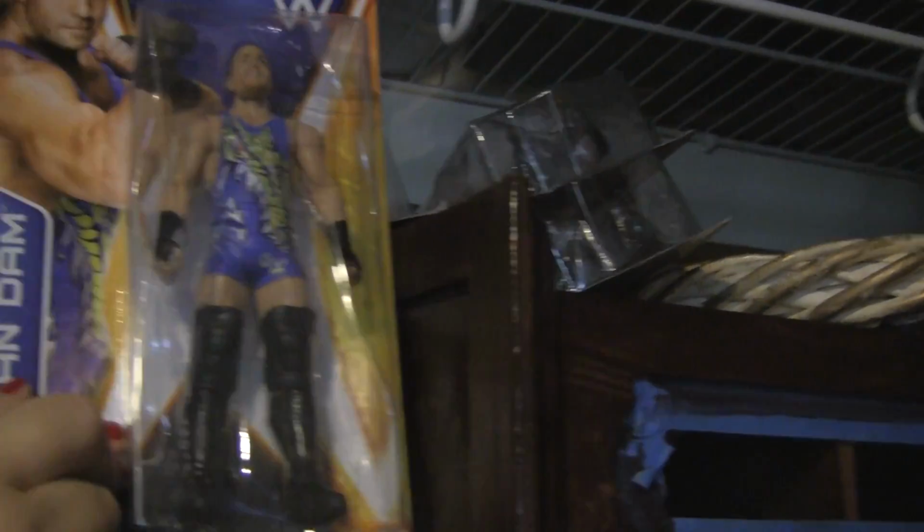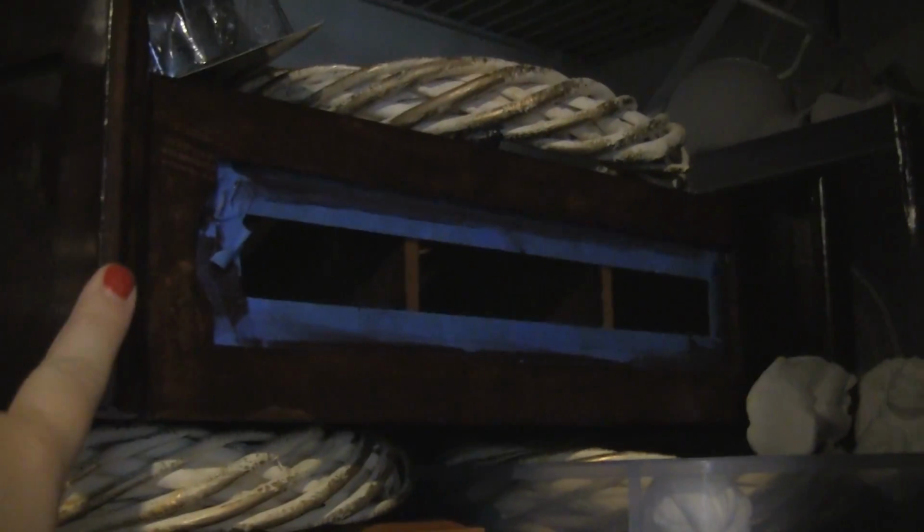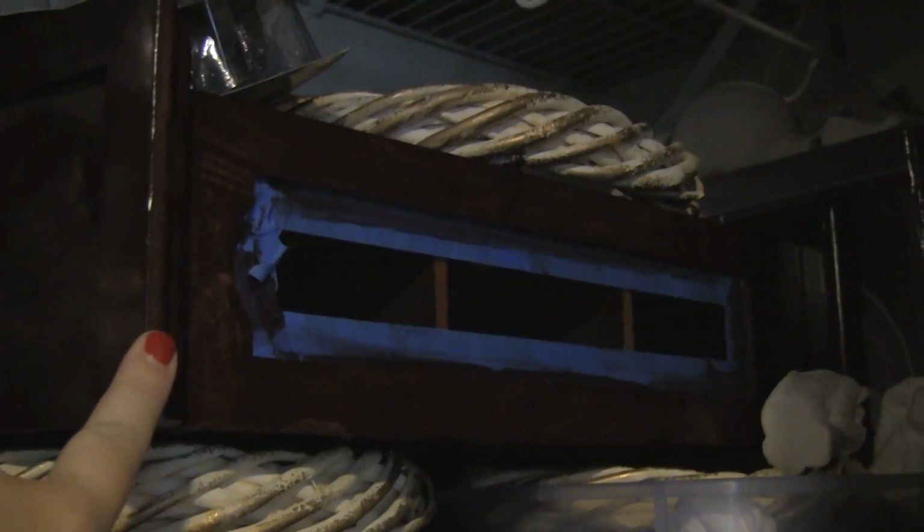There's some yarn up there. Here's a bunch of frames. Oh, and look what's up here. We got wrestlers. There's Rob Van Dam. Those are Christmas presents. We've got some Reeves. I started staining this thing years ago. Yeah, it's still sitting there.